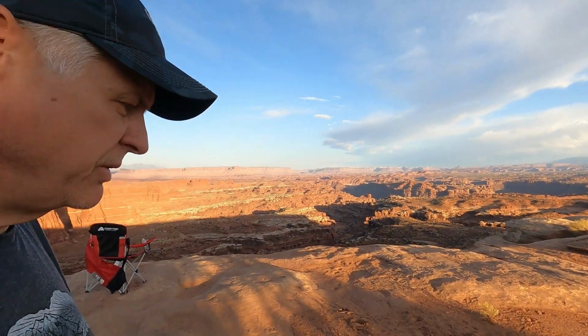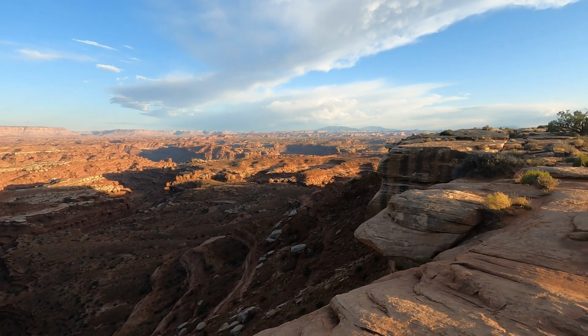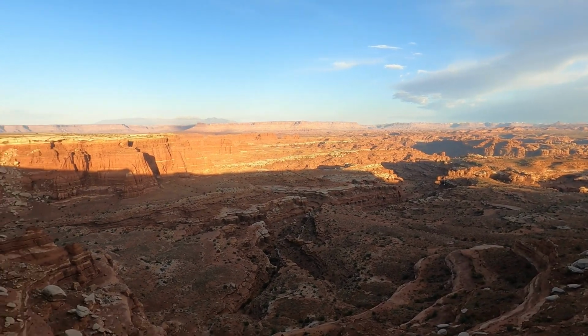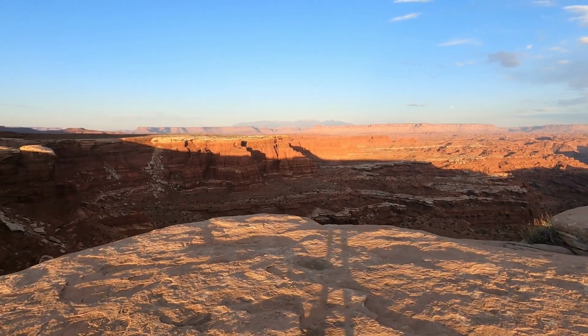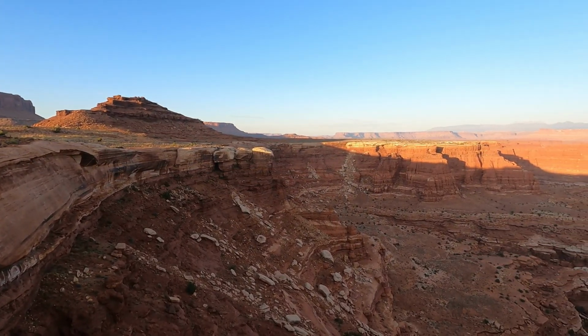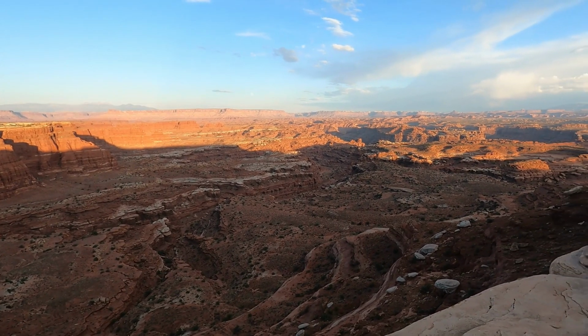Folks, we have made it here to White Crack Campground, and I researched that this was the primo spot, and it does not disappoint. Let me show you this. How about this campsite? And the Schaefer camp was no slouch either.